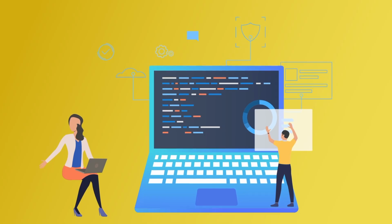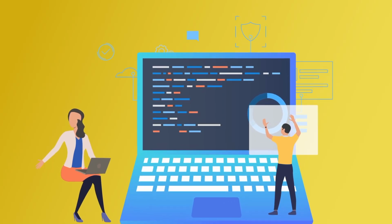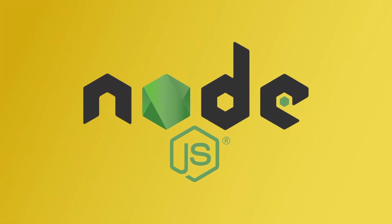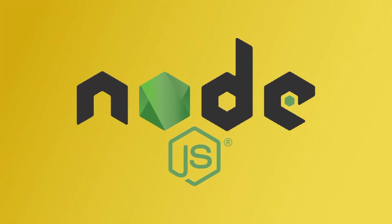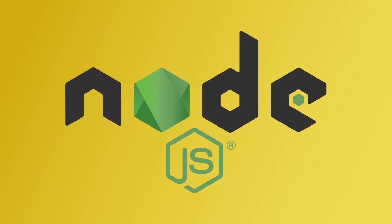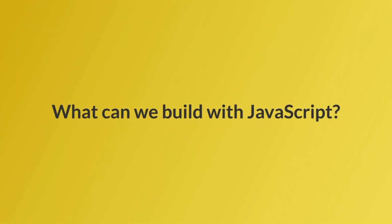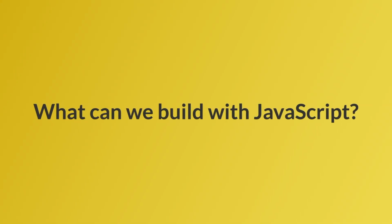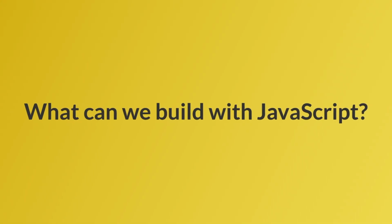For the back-end developers, there is a type in JavaScript called Node.js, which is an easy framework that allows a developer to handle data updates from the front end and build a scalable network application able to process many user requests. Now that you know that you can use JavaScript for your front and back end, you obviously can build lots of things with JavaScript that we couldn't do before.